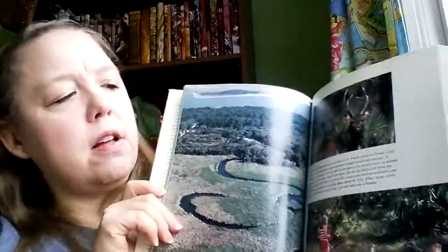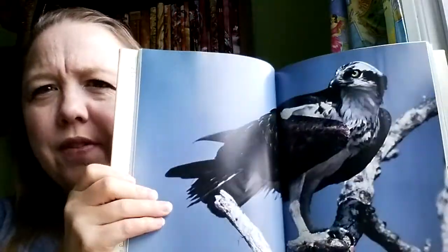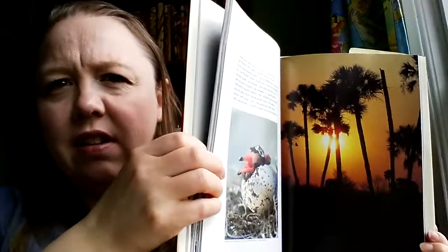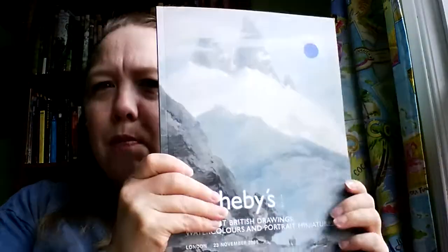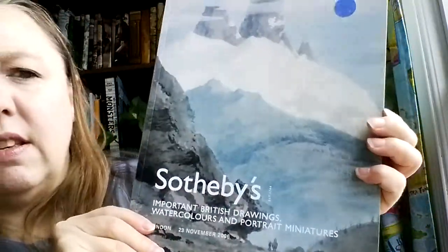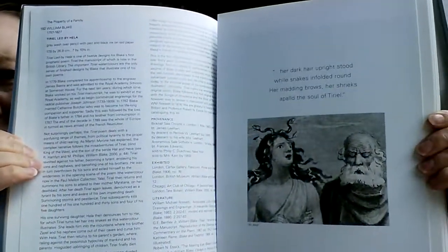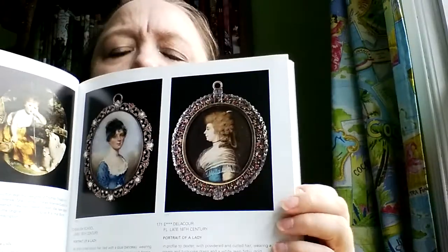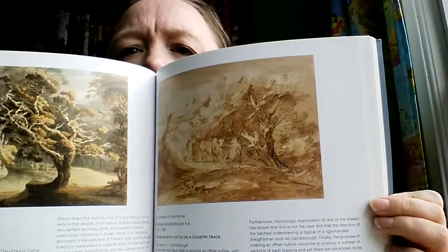I did pick up a couple other books that I'm going to use for art, including this Wild Lands for Wildlife one. It's got lots of awesome animals. I love having pictures of animals. Oh, birds. I like birds. So that I'll use for reference and collaging and stuff. And then I also got some more auction programs. This one's Sotheby's. Last time I got was Sotheby's one too. And this one's British drawings, watercolors, and portrait miniatures. It's just really cool to have lots of images like this, either for reference or for collage.